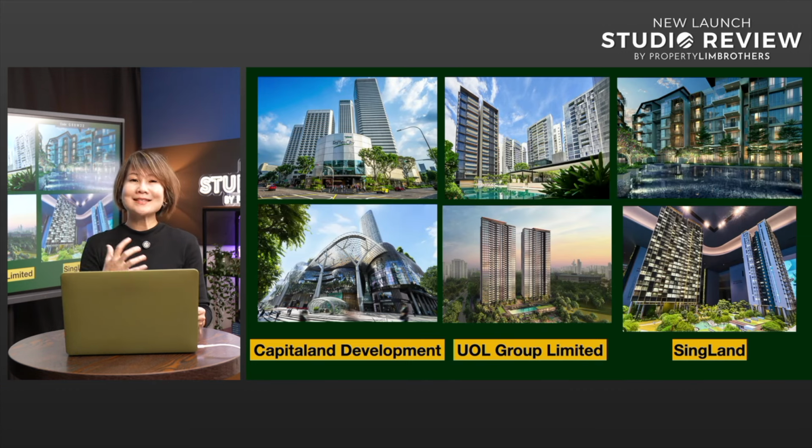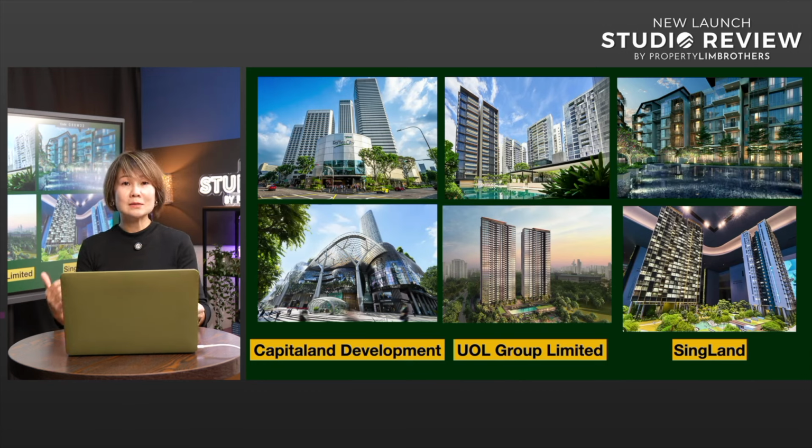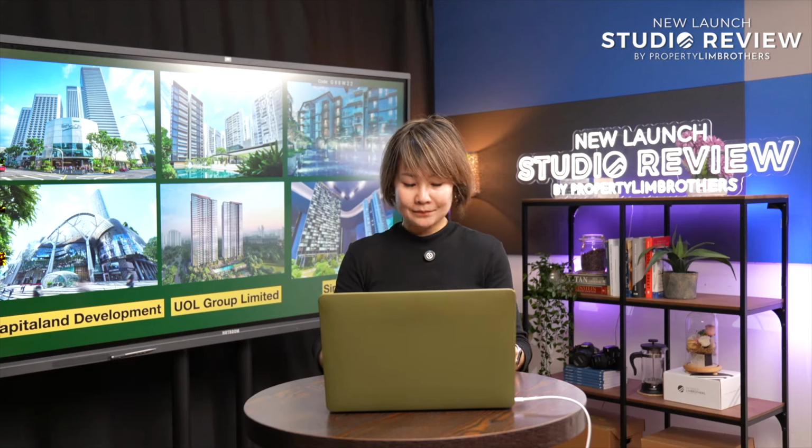So I think we are excited to see how we can leverage on the combined expertise of these joint venture partners, because they each have their own strength, and I think this really benefits the buyers when they look at this project. It's definitely, I think, a way moving forward. When developers come together, they bring their own strength to develop something very fantastic.